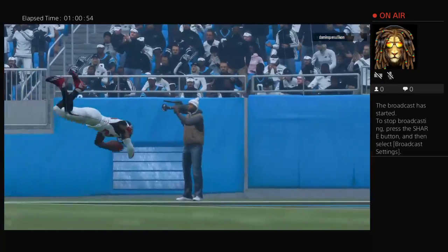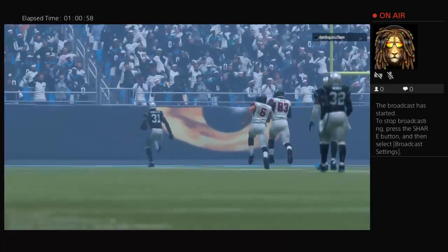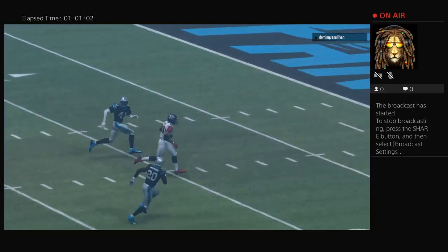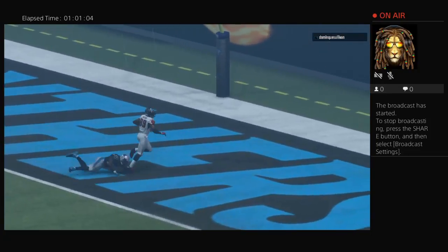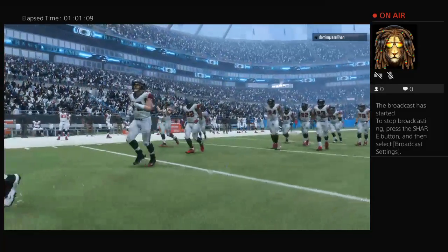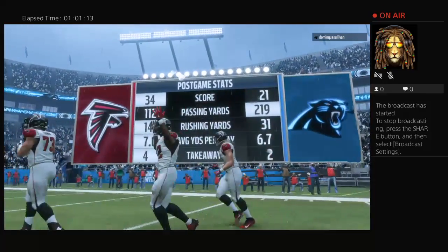So for the Falcons, it's a nice win to finish off what's been an ugly first half as they move to 2-6. And they'll head back home next week to take on the Dallas Cowboys. Meanwhile, for Carolina, the turnaround hasn't materialized as they fall to 2-7. And they will be at home next week to take on the Miami Dolphins.